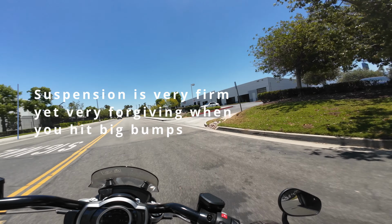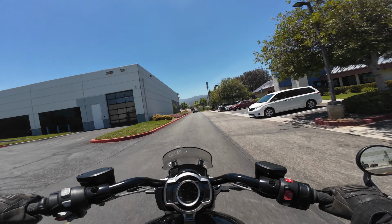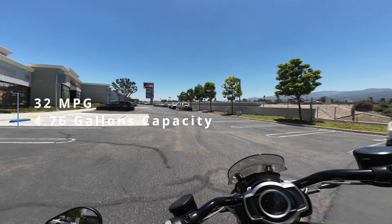I'm pulling up to the dealership right now, so let's see if I left anything out that might have been important information to you guys. Oh yeah, you get roughly about 32 to 33 miles per gallon, which is a good thing for me as I got open road.